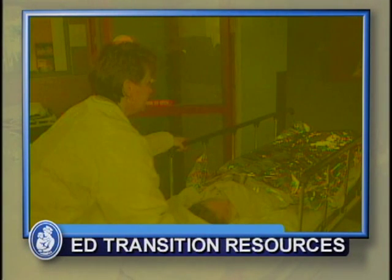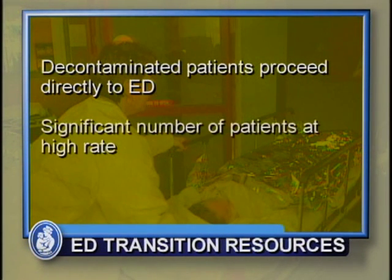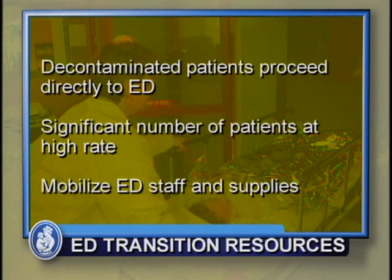It is also important to consider the emergency department transition resources and resource needs within, since decontaminated patients will likely proceed right into the emergency department. If a large-scale incident occurs, the decontamination process will be bringing a significant number of patients into the emergency department at a rate equal to the number of shower heads in your system. Anticipate the need to mobilize additional staff and hospital supplies.